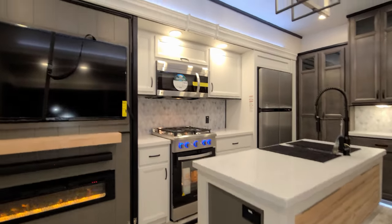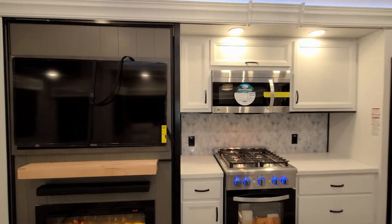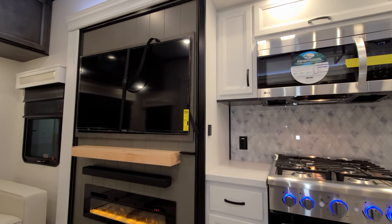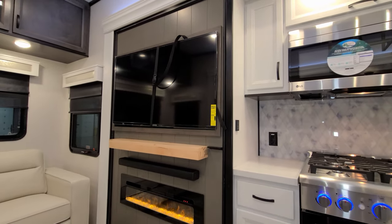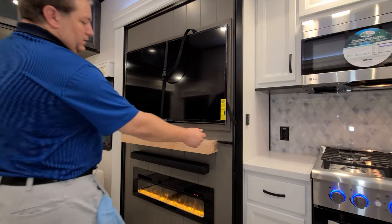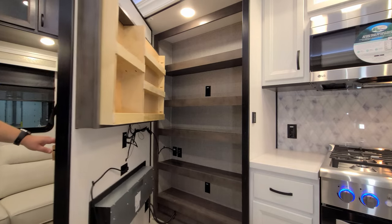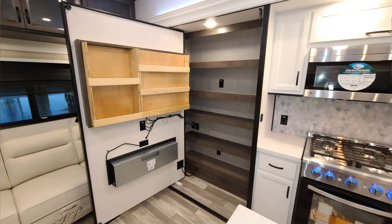Now we're gonna check out the back of this. This is pretty cool right here. I'll set down this camera here just to show you this real quick. But this actually opens up. There is a latch down there that you gotta unlatch, but then this comes open for all kinds of counter or cabinet space.